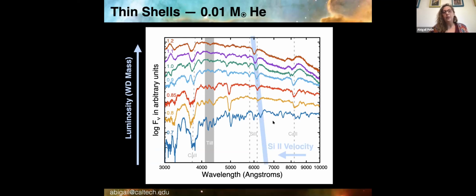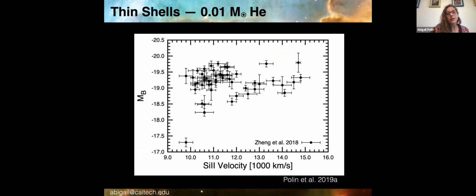And so we decided to ask ourselves, okay, if this is a relationship that exists in the subchandra explosions, do we see them in real observed type 1a supernovae? And the way we tried to do this was taking this set of observed type 1a supernovae from Zhang et al. 2018, which were all of the type 1a supernovae in their observed data set that had resolved rises. So we plotted them here.